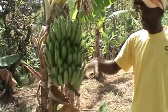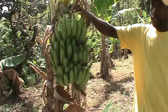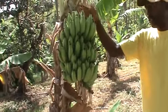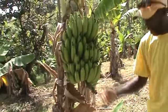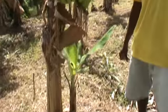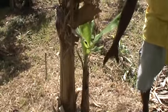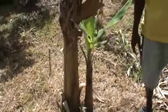As it grows, by the time you cut a bunch of bananas, there's a young one coming up. So after that one you cut it, the plant dies. Now I have a new one always growing. When you see all those banana plants, always one or two things growing.